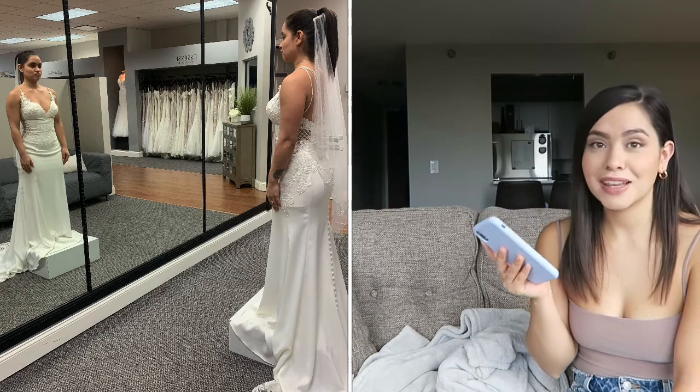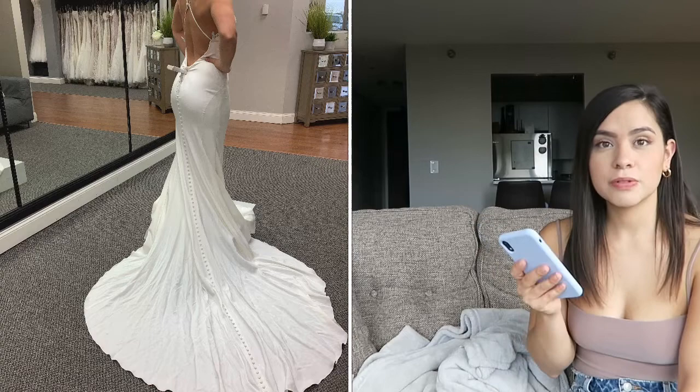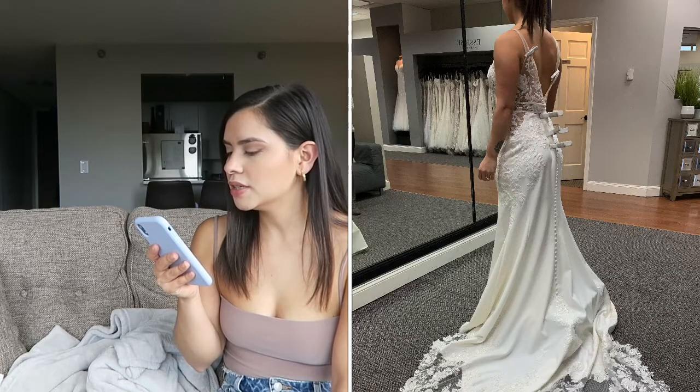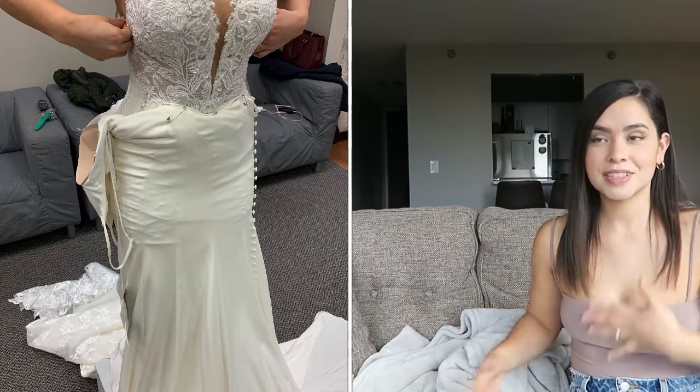But again, I knew that I liked crepe, so I mentioned that to the lady, because this was super quick. I remember, this flew by. I was like, no, I don't like that. So then she pulled out this one, which the crepe, obviously it's super fitted to my body, but I didn't love the halter top or that crisscross in the back. Buttons down the butt were so beautiful. Then we tried on this one, which was again that crepe style. I love the thicker shoulders.